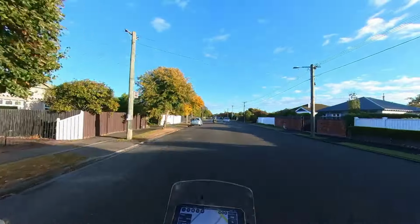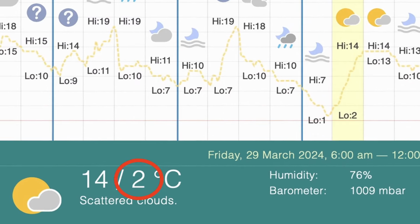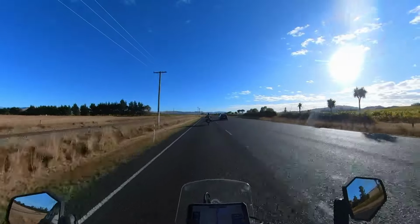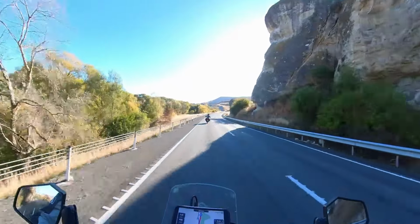We are leaving Christchurch on a very clear but cold morning. The first stop is going to be Hanmer Springs. We decided to spend the Easter weekend up north in the Nelson area. We picked the most direct route, going up the Rainbow Road. Not that we really needed an excuse to ride this amazing road.